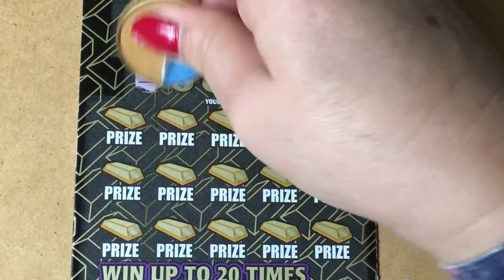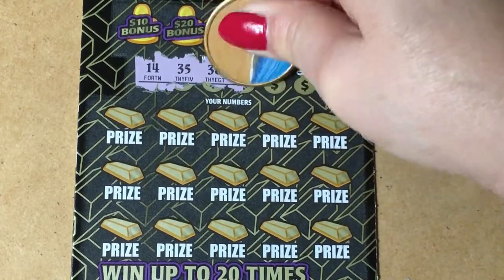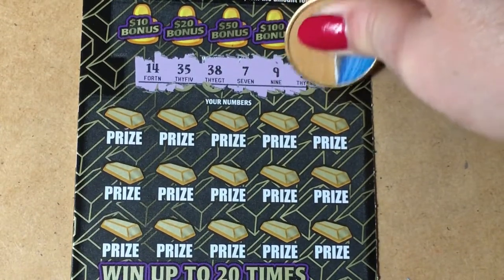Oh, ticket number 14 on the countdown. Winning numbers, 14, 35, 38, 7, 9, and 31.